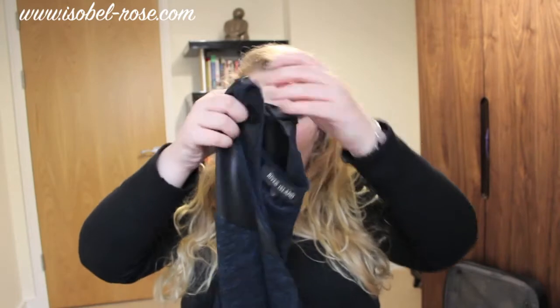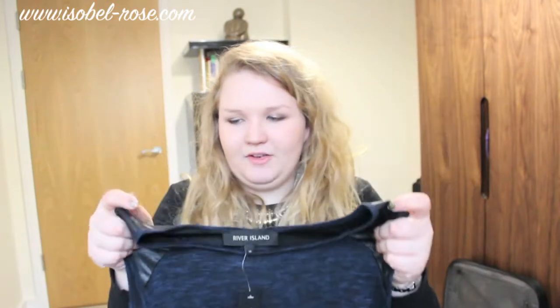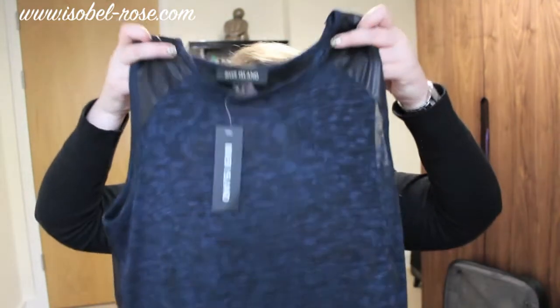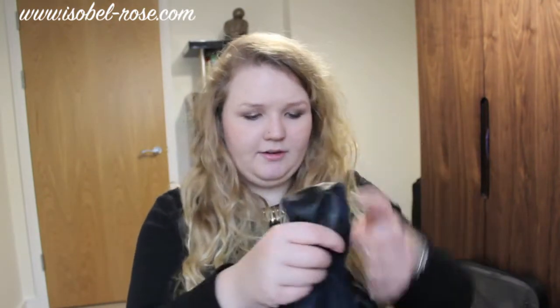Then I went into River Island. I got a top that I've been meaning to get for ages. I'm so excited. I love this. It's navy blue with faux leather looking bits at the top. They're not even leather, they're like silky bits. Then it goes to a normal length, but then it goes down a lot more, kind of near the back of your knees. This is really nice, so comfy. So I'm sure you'll see that in an outfit of the day in no time.